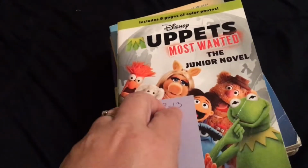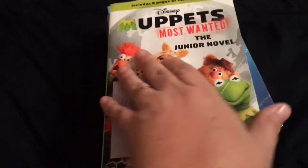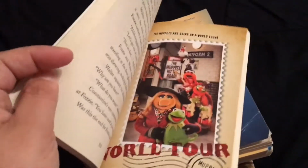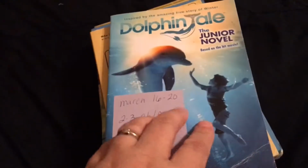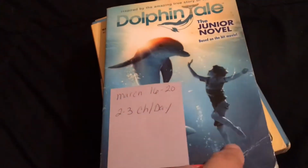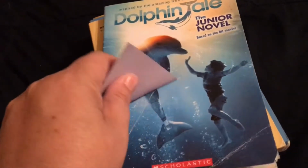Another just kind of fun, silly one is the Muppets Most Wanted junior novel. Again, it's one that they've seen, it's one that they love, it's one that won't take us any amount of time to read. It's got the fun pictures from the movie in it, and so they'll like that. Again, my girls love this movie, just love this movie.